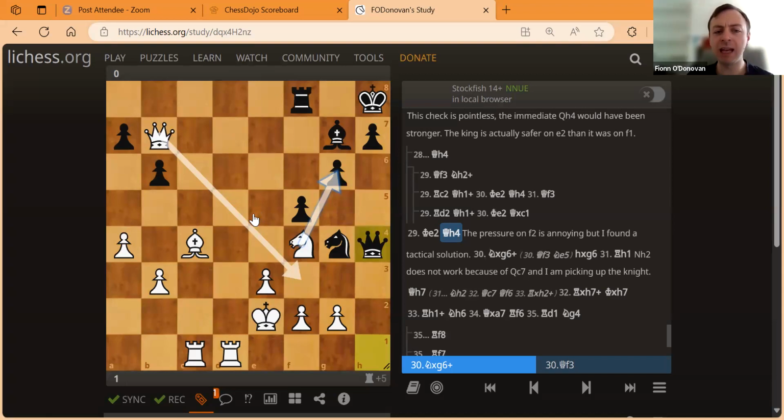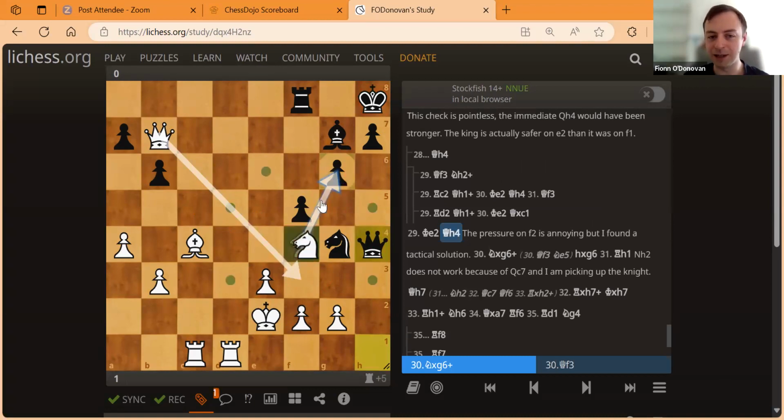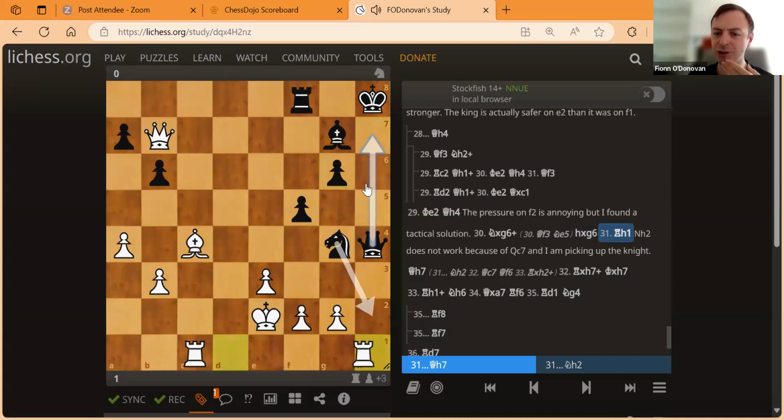So I was looking for a tactical solution here to meet this threat of queen takes f2. And I was very happy with the move that I found, knight takes g6 check. And the idea here is simple. I mean, okay, we're sacking knights, but the h file is now open, and we're essentially winning black's queen by force.